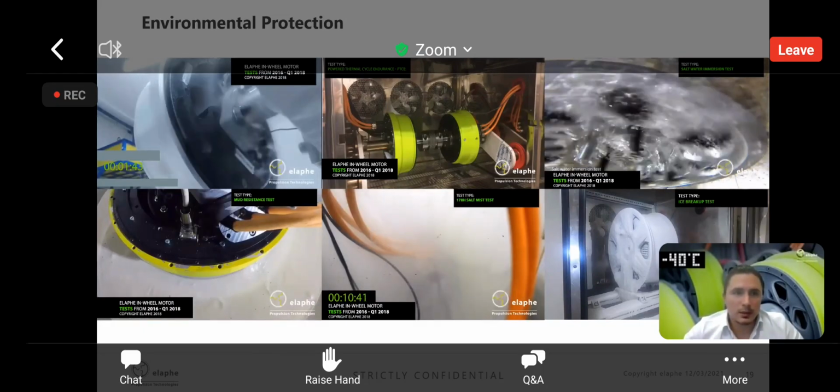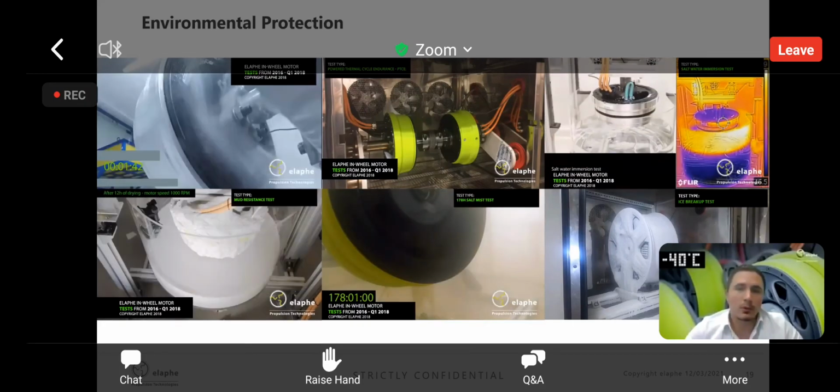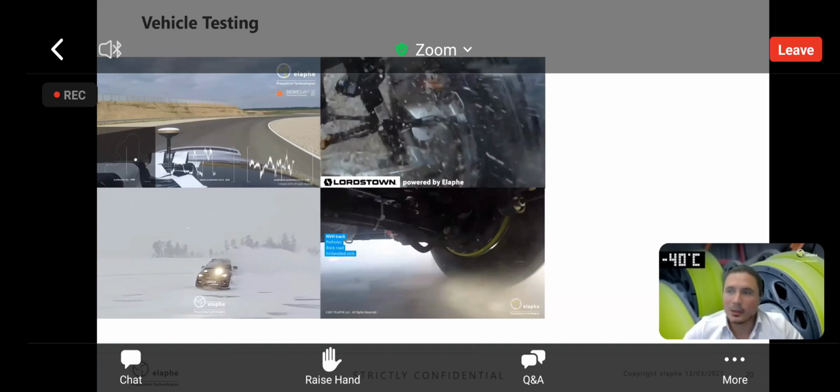Once all of that is done, as mentioned also before, and I maybe keep repeating myself, all of these need to be repeated on the vehicles. So vehicle validation is important.